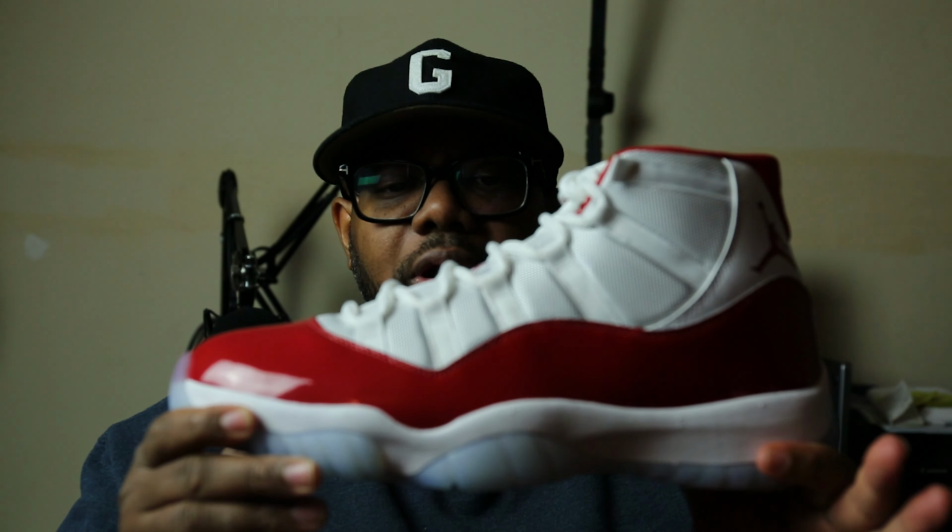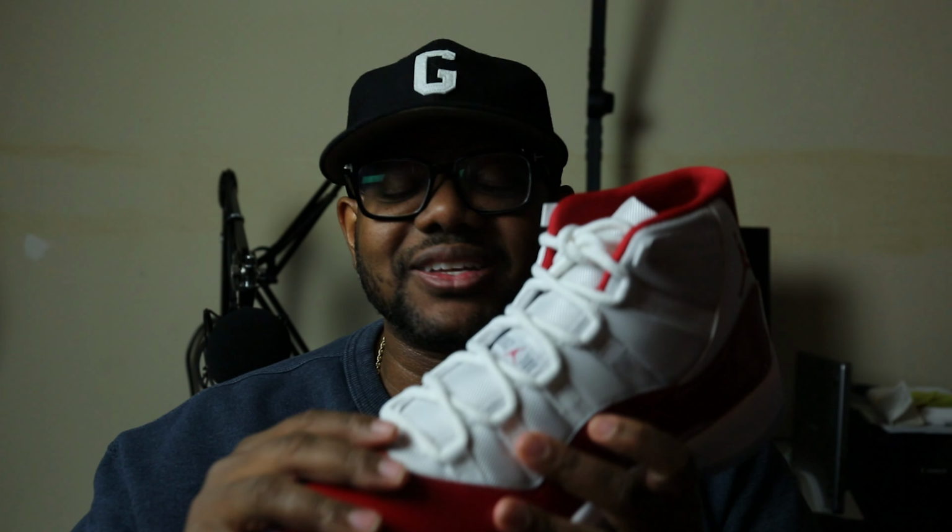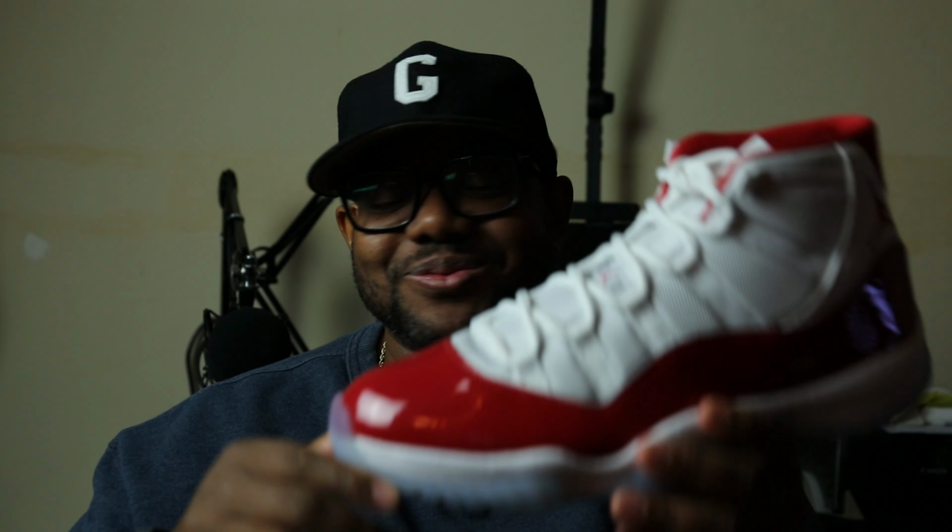I know a lot of people really aren't hyped on these just because it's not an OG colorway. Again, a colorway that looks really good nonetheless. Is it a top 3 Jordan 11? Top 5 Jordan 11? No, absolutely not. But a clean shoe nonetheless. I can see it now, all of the Jordan 11s on feet for the next 5 or 6 months in this white red colorway. I'm telling you guys, man, that's what always happens.